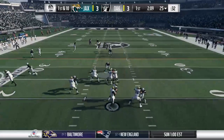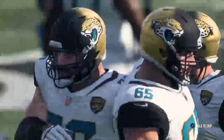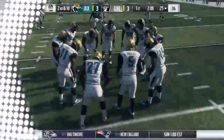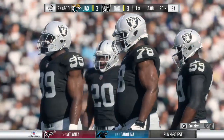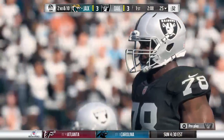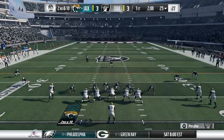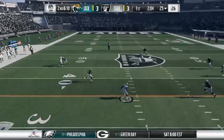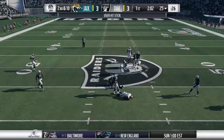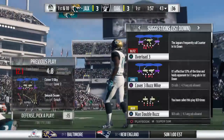They fake the handoff. Now Bortles. And nearly picked off. Surprising to see a defender of his caliber let it get away, but it does get away and it's 2nd down. 2nd down now after the incompletion. From the gun, it's Bortles. And the catch made here by Marquise Lee. And heavy contact. He is knocked down hard. Right there at the 43. A big one there for the Jags.